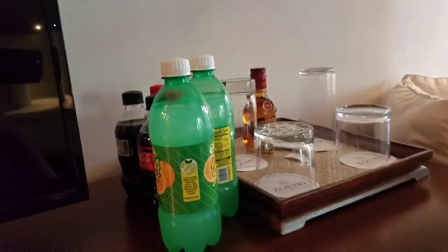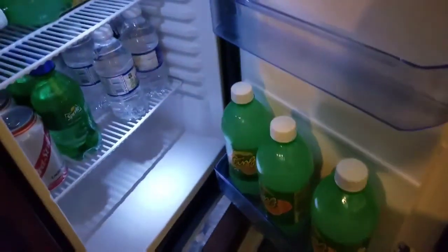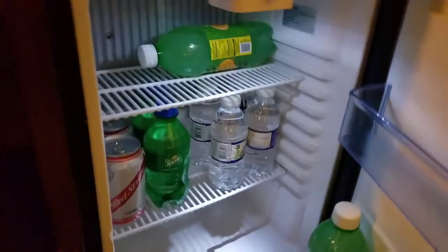Let's go down to the mini bar. We bring our own Ting. We love Ting. It's a grapefruit drink, and they don't have Ting on property, but they do have Coke products. Water and beer and Sprite are the standards.